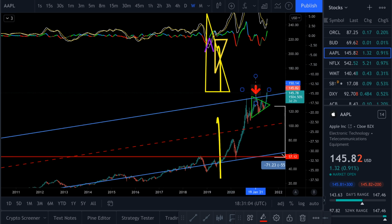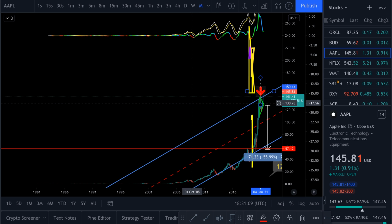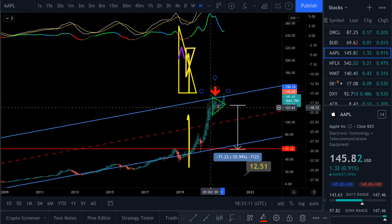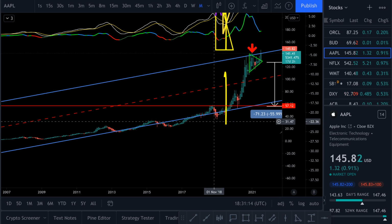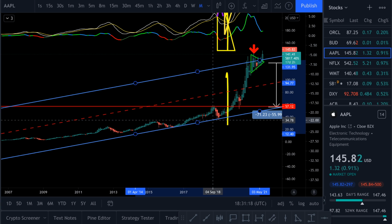Yeah, I mean, it's at an all-time high. Wow, I didn't even know I had this. Hold on. Wow. What is this? Okay, so I haven't looked at Apple in a minute. It looks like I made some sort of a column here. It looks like it would be like that-ish. Yeah, something like that. Wow, okay.